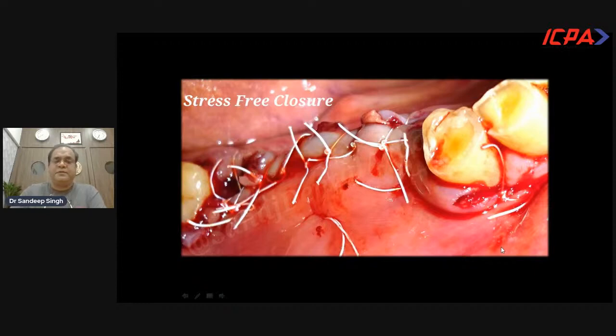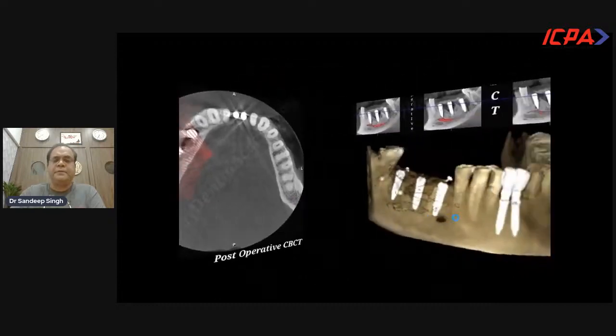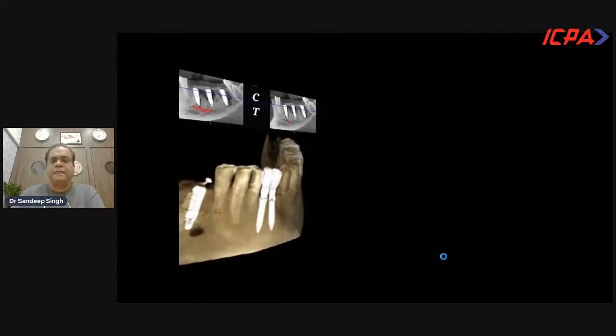So, stress-free closure, and you can see here the amount of new bone on the side, the grafted material. This was the CBCT after a close shave here to the mental foramen, but aggressive implants into this region, and it's working wonderfully in the patient's mouth.